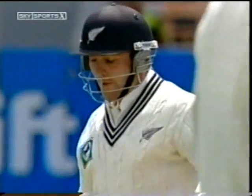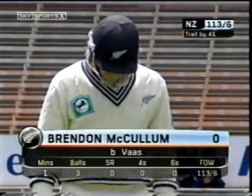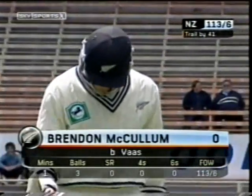Caught in two minds, didn't know whether to play it, didn't know whether to let it go, and in the end all he could do was get the inside edge onto the stumps. He's gone for naught, bowled by Vas. It's 113 for 6.